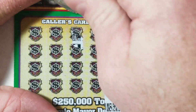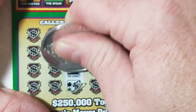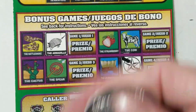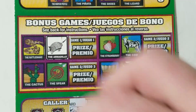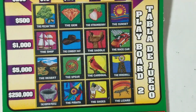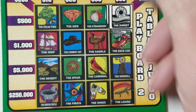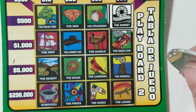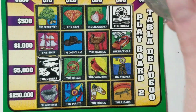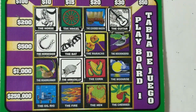Back down, here we go. Cactus, football, sunset, desert. Cactus, football, desert. Cactus, football, nope.